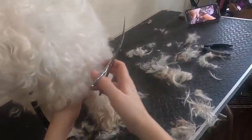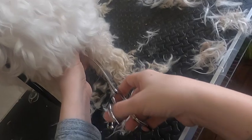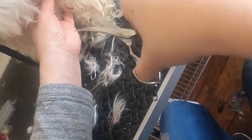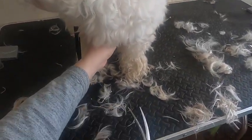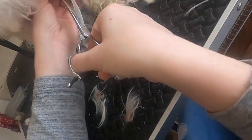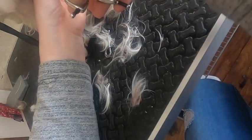Sorry, you can't see what I'm doing. I can see what I'm doing, but you can't. Just trying to cut through some of these in here. Chest and armpits and legs. Just a few mats, okay. All right, let's see, buddy. I got your belly real good. There was quite a few in there.